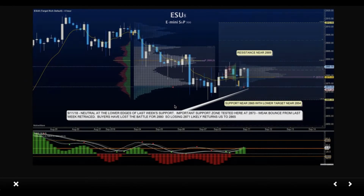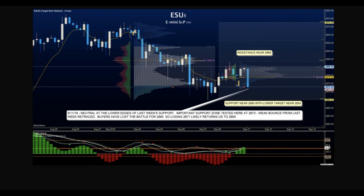Let's start with our ES right here. We can see that we are dancing around these levels, but we have lost it, and we continue to trace a bit lower. We've got a couple of sideways actions here. You can see the volume profile filling in right there. Here are the edges that we watch, 2873, 2885.